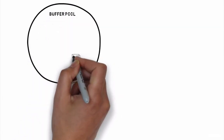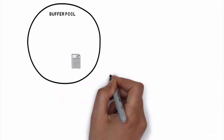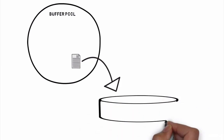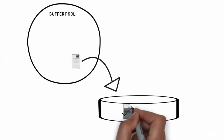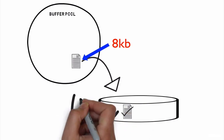All right, in this lesson, let's talk about the buffer pool. Now, understanding how pages flow between the buffer pool and the disk subsystem really is paramount to understanding and answering a whole lot of interview questions. So, in SQL Server, data in a table is stored in pages. Pages are the fundamental unit of storage for data in SQL Server. Each of these has a fixed size of 8 KB.